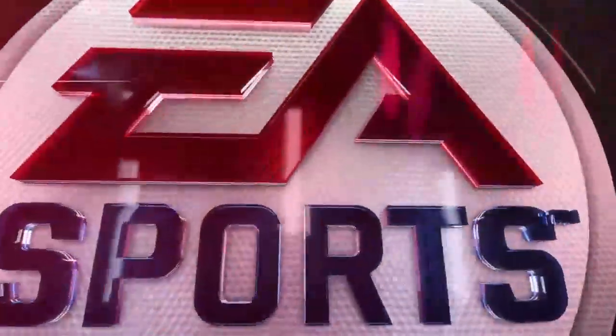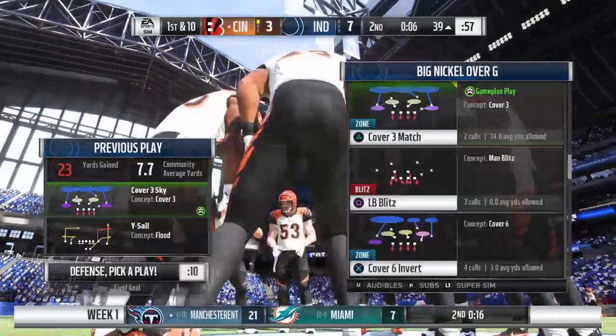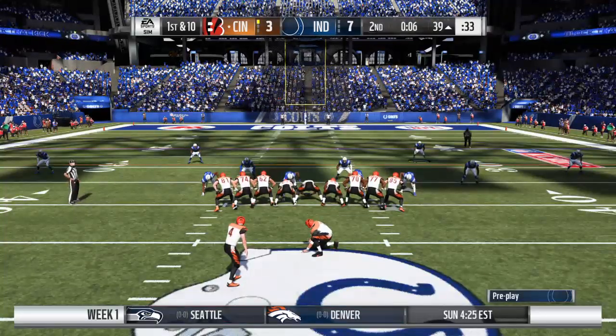Now a timeout taken. Perhaps a chance for one more quick play and then another timeout if they hurry. We'll see. So even though it's first down, here's the field goal unit on now to try to get 3 before halftime. This will be from 56 yards out.